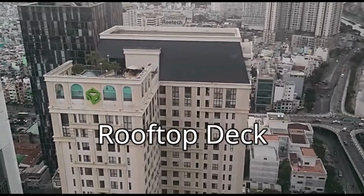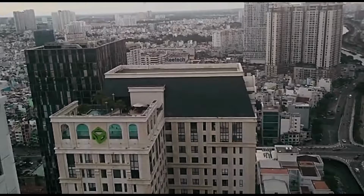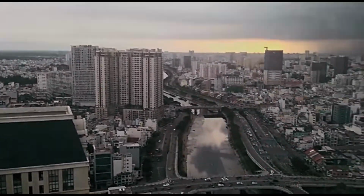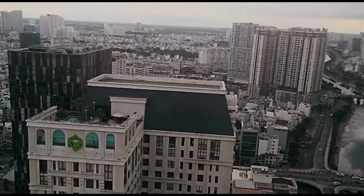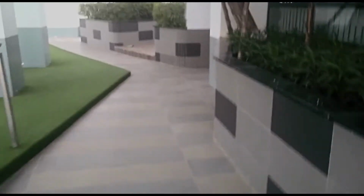Look at that pool. I love their pool. We might have to bum rush their pool. Bum rush the spot. There's the view from the rooftop. And here's the rooftop. It's about to be my working space.